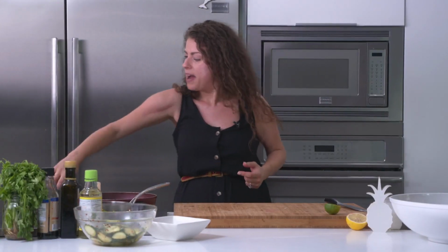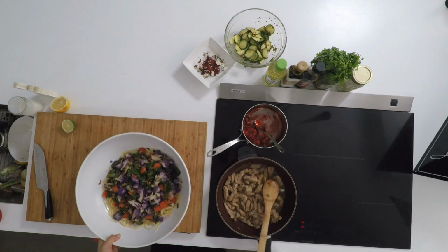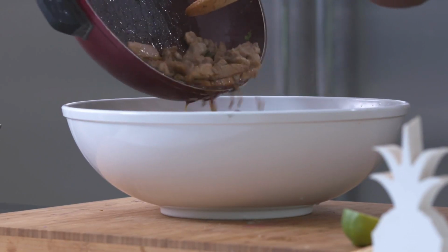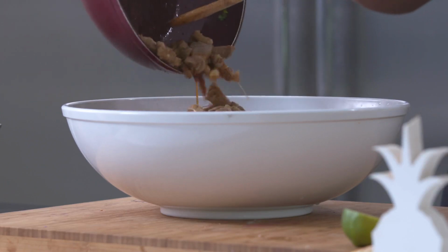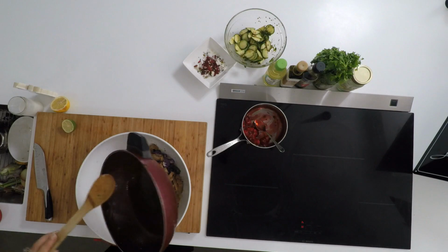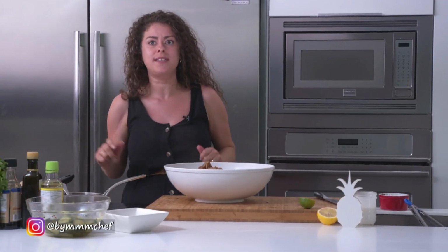And now my stir-fry meat is done. Get this out of my pan, poured over my vegetables, and let that juice and that flavor from my sauce soak in to my noodles. At this point, you could add something like toasted sesame seeds or some everything but the bagel seasoning would be really nice on here.